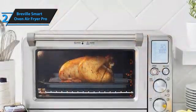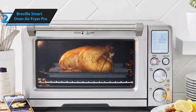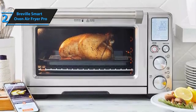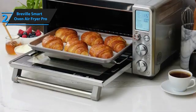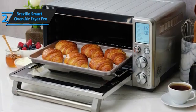If you have ample counter space and budget, this versatile device will delight you with its functionality, offering the capability to air fry chicken, toast 9 slices of bread, roast a small turkey, and much more. It can even act as a substitute for your full-size oven for everyday cooking or when additional capacity is required.